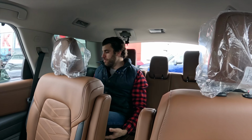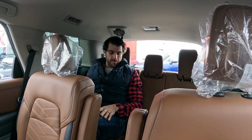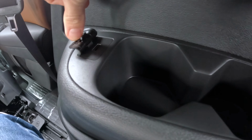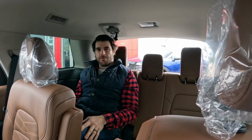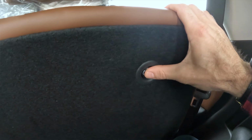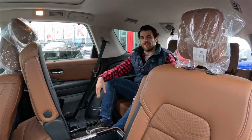This seat can also move forward, so there is a bit more space that could be made here, but there's a USB charging kit back here. Cup holders, not bad in the rear. And then if I want to escape, there's a button right on the back of the seat. And I can just push that button so it's a little easier for me to get out.